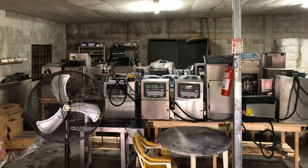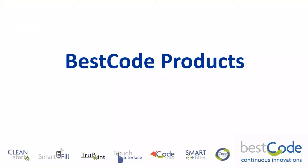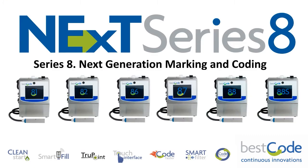Okay, then we get into a slide that says BestCode products, and then we'll flip to the next screen, and you're going to see the range of BestCode machinery. We have entry-level machines that do 1 or 2 line printing. We have mid-range machines that do 3 line printing, and then we have our high-end machines that also operate the fastest, again up to that 2,000 feet per minute with 1 to 5 lines of print.